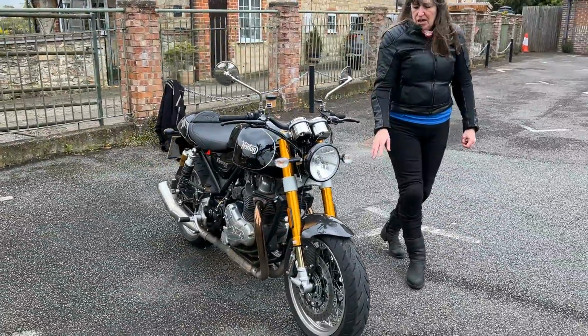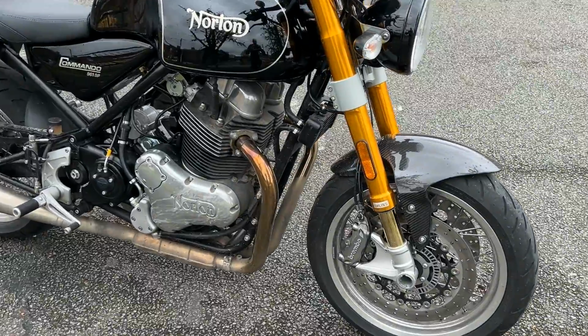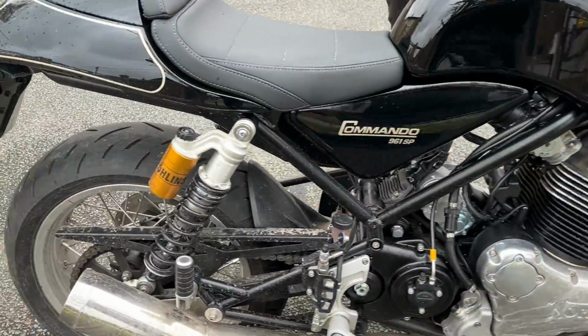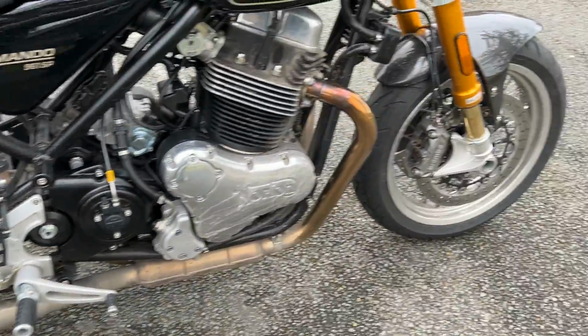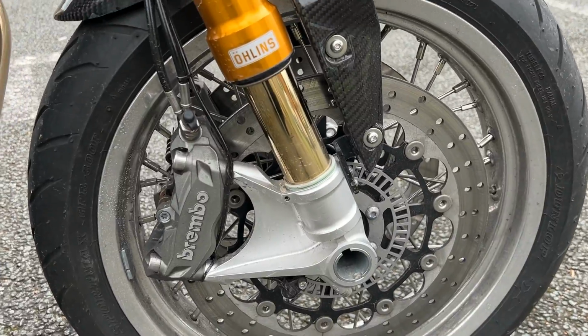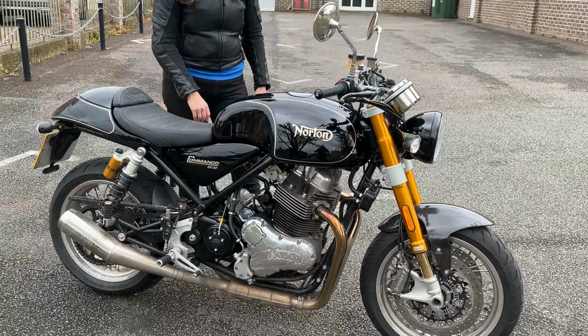So it's got Öhlins shocks front and rear, and Brembo brakes as well. I have to say the brakes aren't the best, but I'm not sure if that's because they need adjusting perhaps, or bleeding or something, but they do stop.